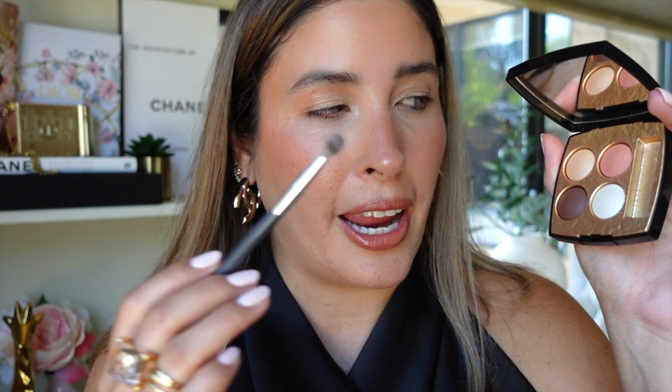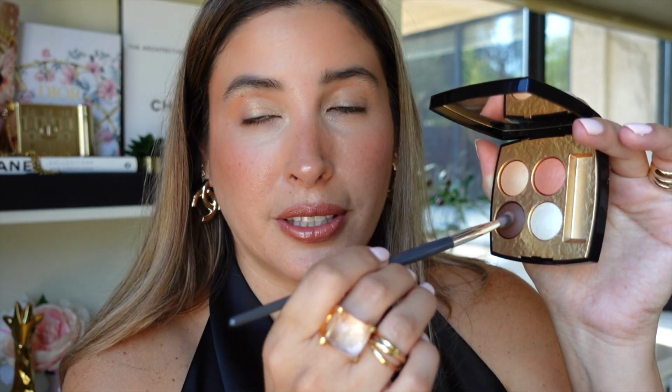With a BK Beauty A504 brush, I'm gonna go to the deepest shade. And I'm just gonna deepen out the outer V.